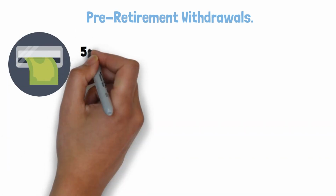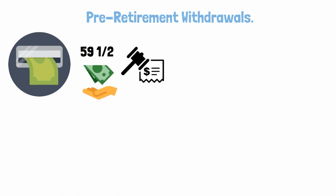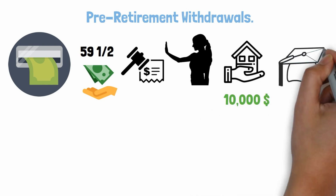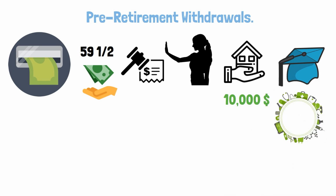Pre-retirement withdrawals. If you withdraw money from a traditional IRA before the age of 59 and a half, you'll pay taxes and a 10% early withdrawal penalty. You can avoid the penalty but not all the taxes in some specialized circumstances, if you use the money to pay for qualified first-time homebuyer expenses up to $10,000 or qualified higher education expenses. Permanent disabilities and certain levels of unreimbursed medical expenses may also be exempt from the penalty, but you'll still pay taxes on the distribution.